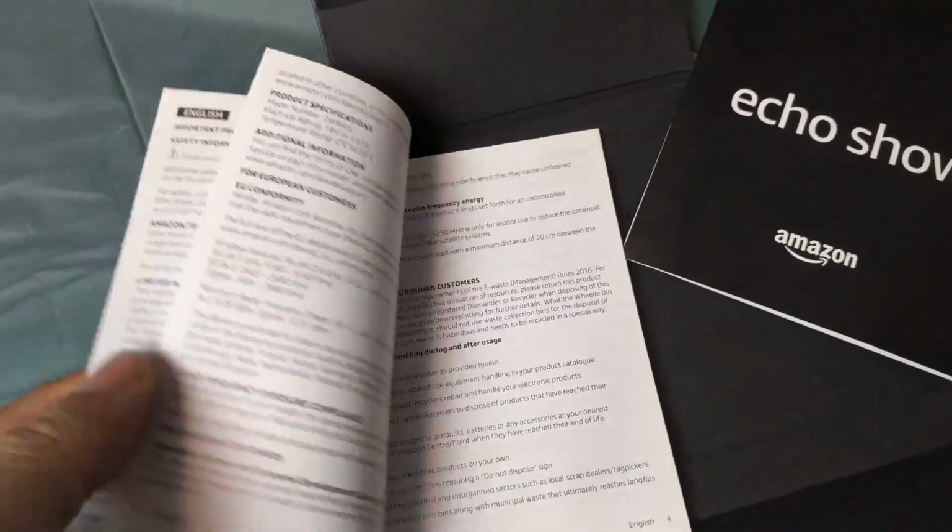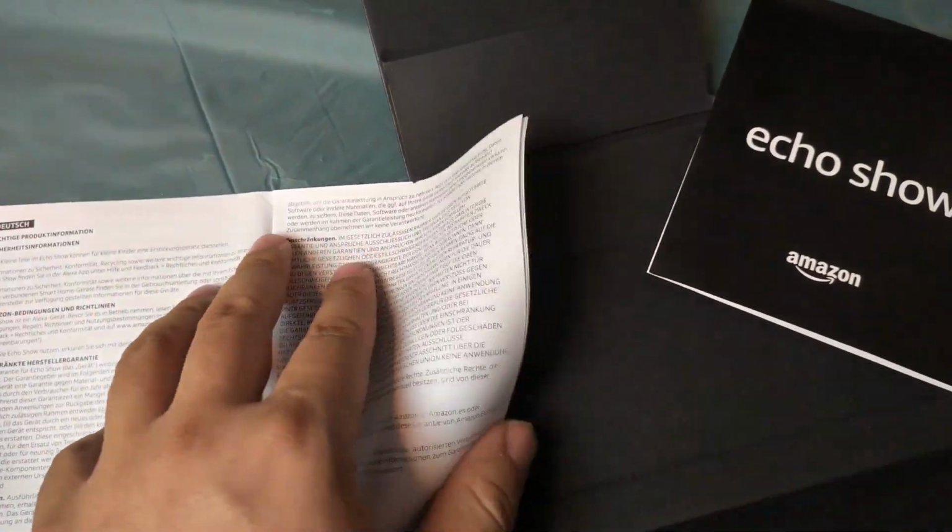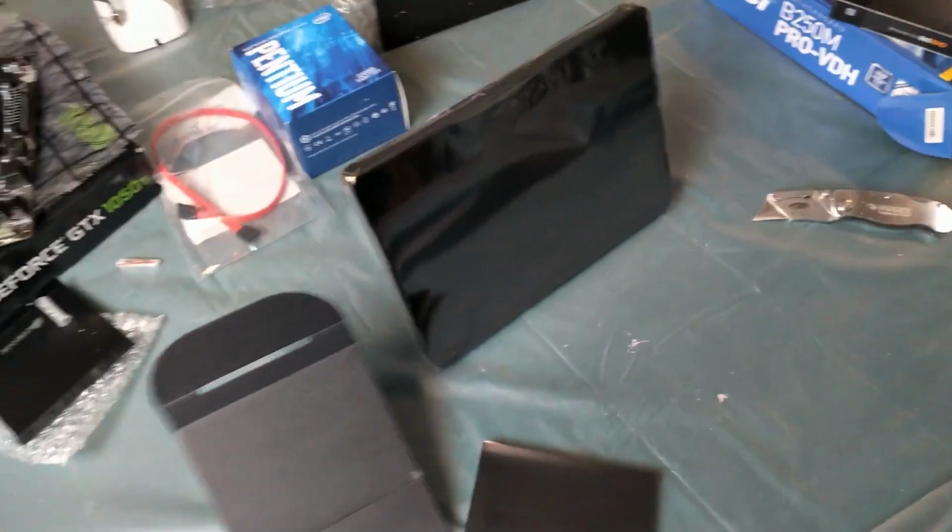And we also have our manual here with our important safety instructions. Where's my shredder? And it's also in German, because safety sounds scary in German.